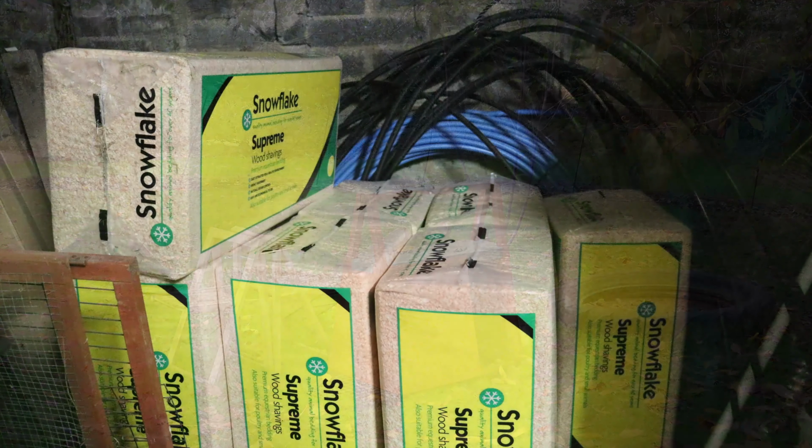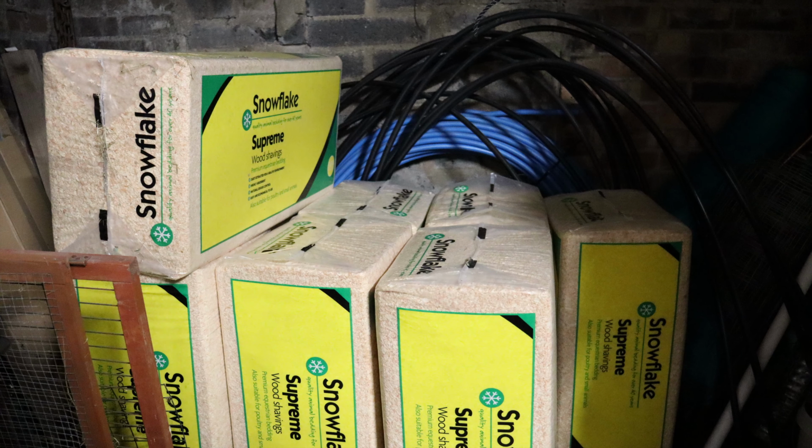Bedding is the final part of the requirement. No matter what type of bedding you use, move it into an area which wild birds can't access. We use compressed bales of wood shavings and we store them in one of our barns, but it could just as easily be a garage, a greenhouse or a garden shed.